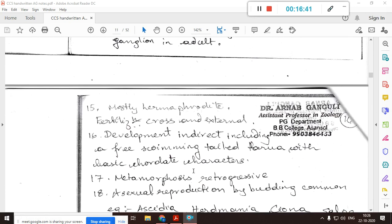And then they are mostly hermaphrodite, with cross and external fertilization. Cross means, even if they are hermaphrodite, that is, the male and female gametes are produced in the same organism, the same sperm and the egg from the same animal don't fertilize each other. Normally they have a different timing. The sperms may develop early, the eggs may develop late. So at one time they are secreting either sperms or eggs. These sperms go and fertilize eggs released from another animal.